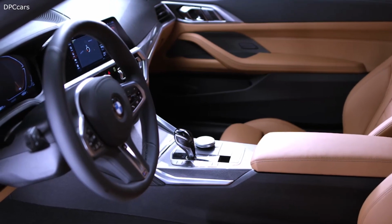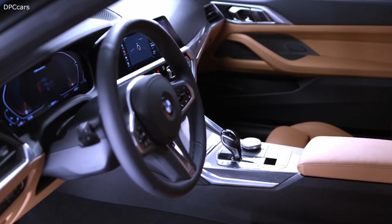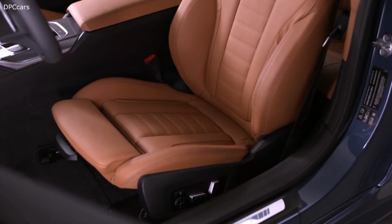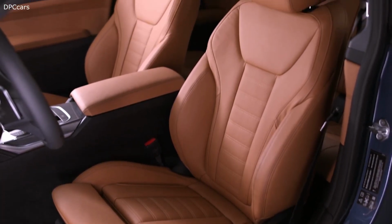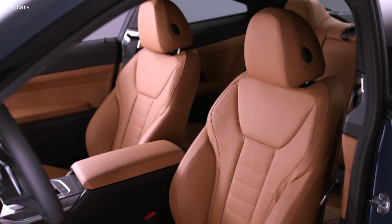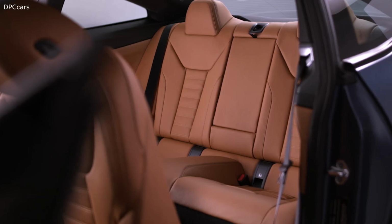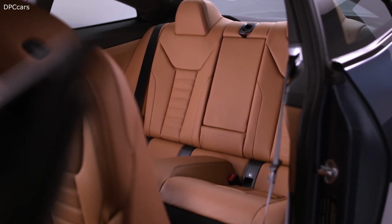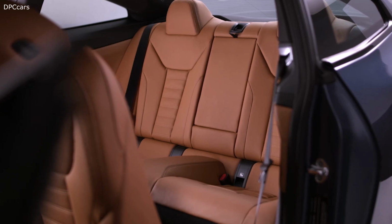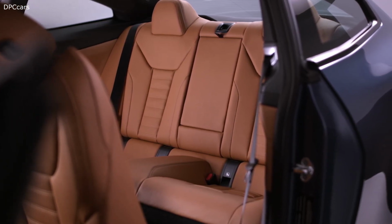Coupes have always played an extremely important role at BMW. They are dream cars and brand shapers. When I was a boy, I was madly in love with this car, the BMW 3.0 CS. And the new BMW 4 Series Coupe brings back all of those feelings. It's pure joy to look at and to drive. It embodies the very essence of the BMW brand.